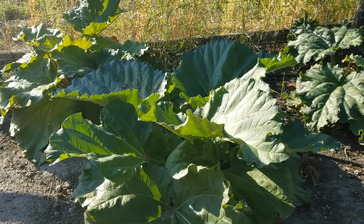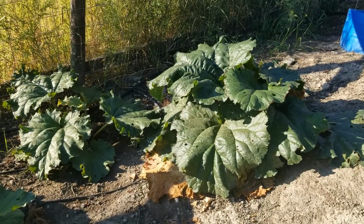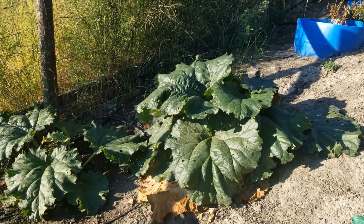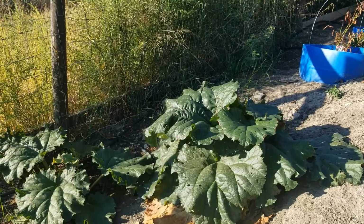I'm gonna frame beds around them, put some compost in here. So hoping for a big harvest next year so we can make some more heavenly rhubarb jam, and I'll have to post that next year for you, so stay tuned. Next July we'll be doing some really good jam.